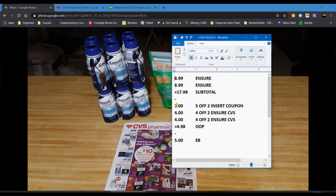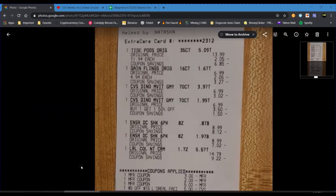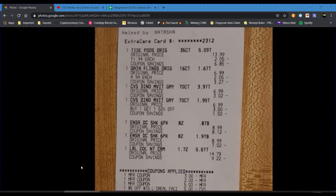So after the $5 coupon came off and the two $4 CRTs came off, that brings the out-of-pocket total down to $4.98 before tax. Then I'm going to be receiving back a $5 extra buck, making this completely free minus the tax. Right now, let's take a look at the receipt of the transaction. Now, I'm going to go ahead and tell you right now the receipt is going to have some extra items on it.